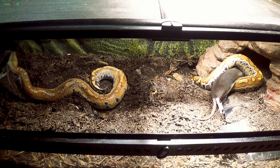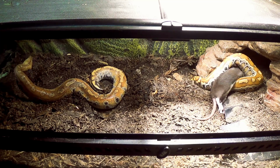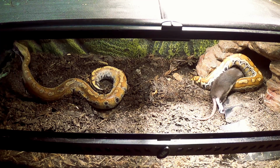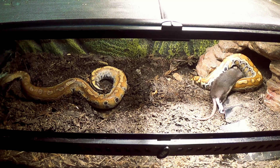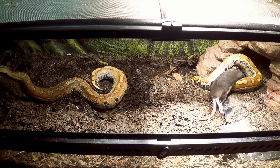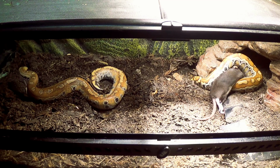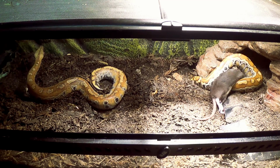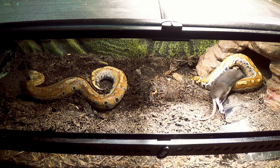So we're gonna try to put some weight on these guys because they're so skinny. Not. They're just babies still, so if I keep feeding them now that they're eating right, and they're not being as picky, and now that they're eating medium-sized rats, those were pretty decent-sized rats. The next step is getting them to eat frozen thawed, because these guys are still pretty much insistent on eating live food.